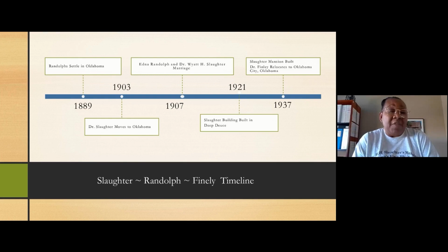J.D. Randolph, her father, was the first Black school teacher in Oklahoma City, and he also started the first two-room school for Blacks in Oklahoma City, which eventually became Douglas High School. In 1903 is when Dr. Slaughter arrived here, and he attended Meharry Medical School in Tennessee. And after he graduated, he came to Oklahoma to begin his practice.